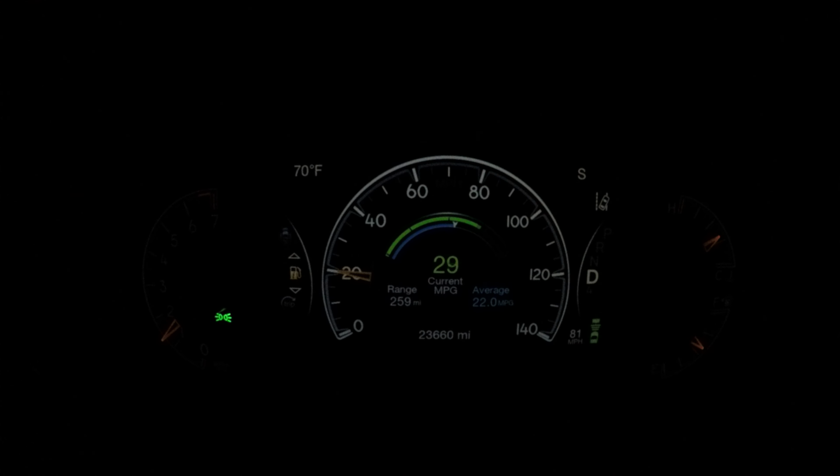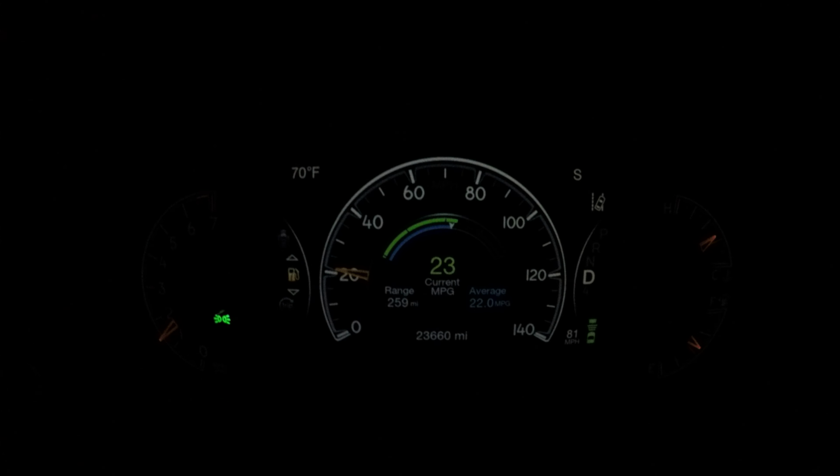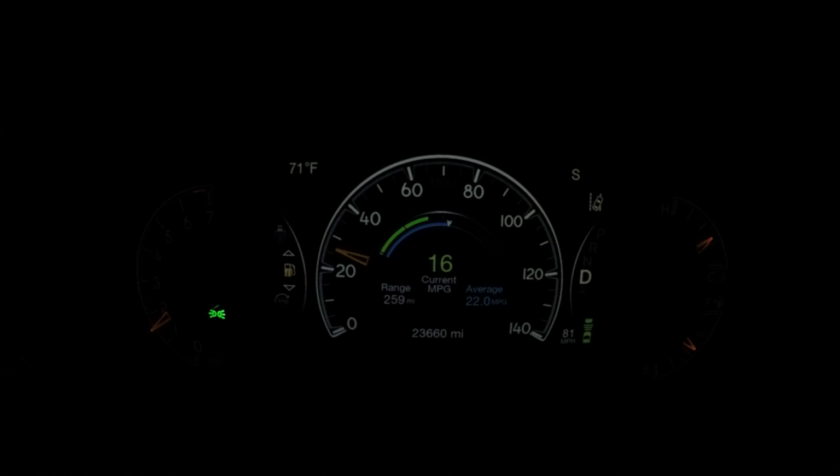There are a lot of features about this Jeep Grand Cherokee that I like a lot, and this is one of them.